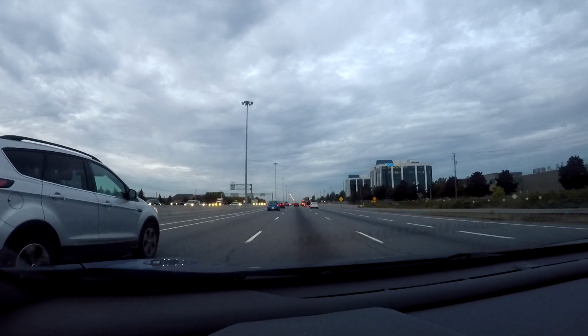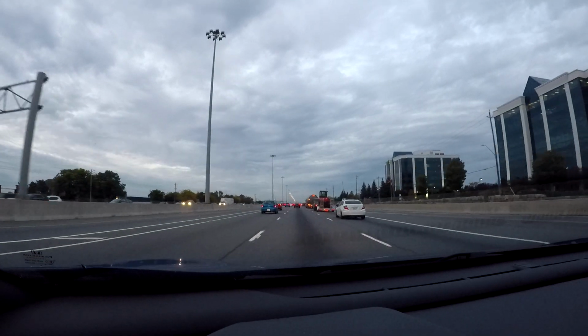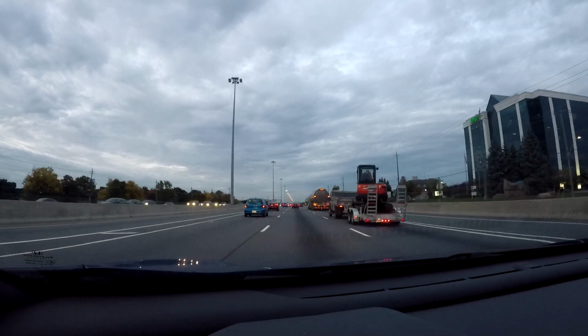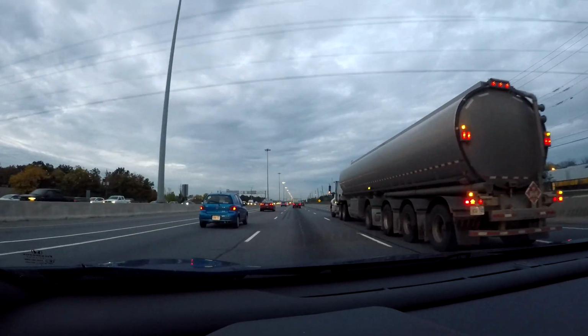Yeah, a lot of traffic going the other direction. Anybody going to Toronto, they're going to have a long drive. Things are about to get real. Oh, I thought he was merging, but thankfully not. Otherwise, things would be really slowing down.